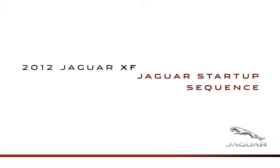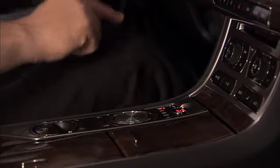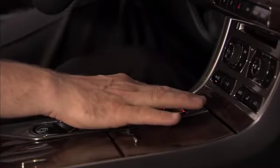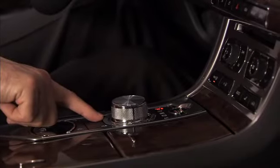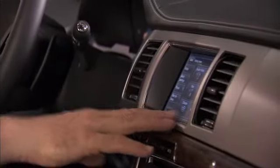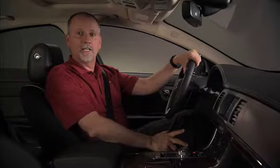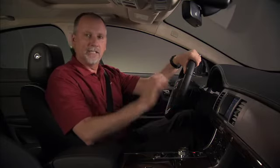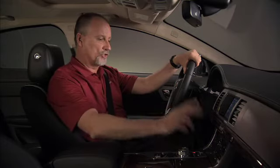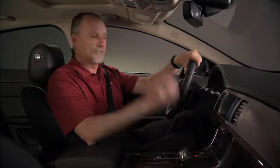One of the great things about XF is its unique startup sequence. Simply put your foot on the brake, press the start-stop button. The gear shift rises into your hand, air vents open on the instrument panel from their clean flush position, touchscreen initializes, and now the car is ready to provide all the acceleration that this car can provide us. Just turn the rotary gear selector to drive or reverse, and off you go.